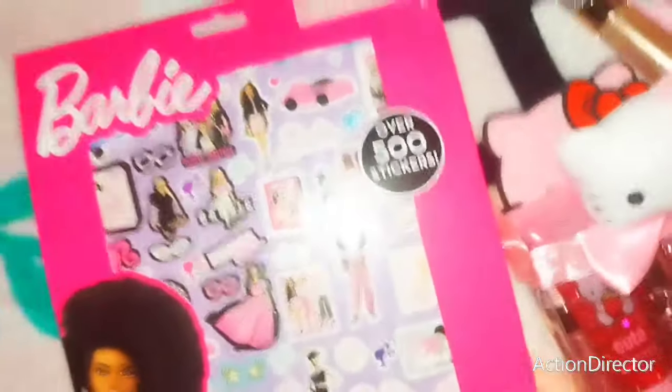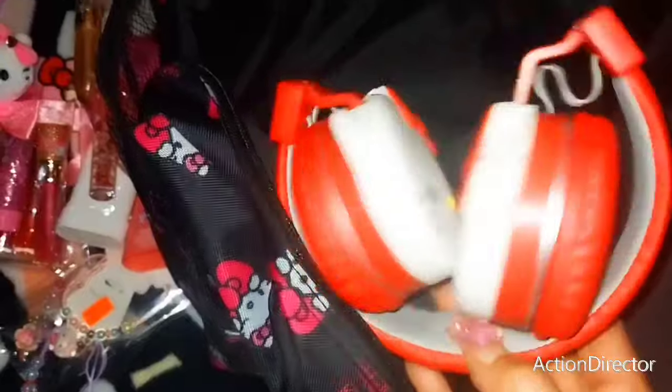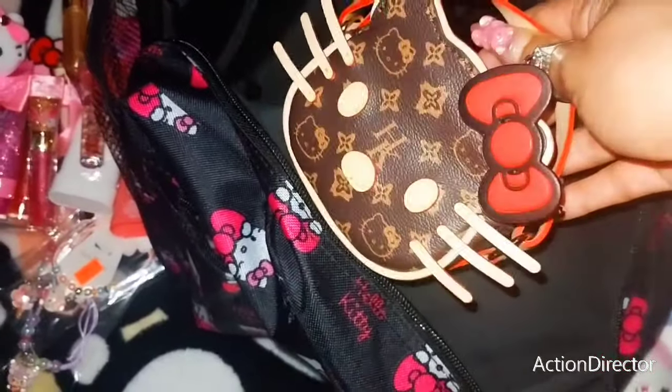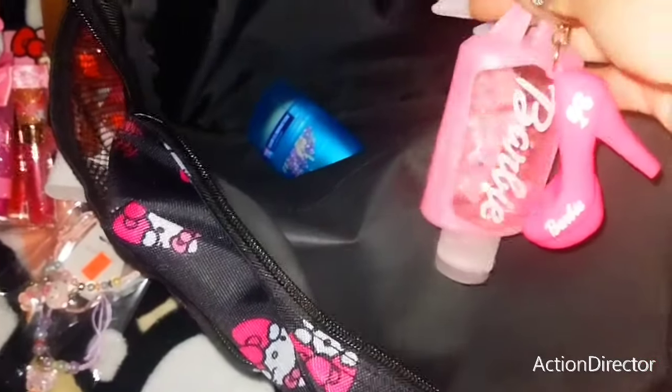Over 500 stickers, yes. Okay, and then over here I have my headphones, which I just have folded up right now. I also have them in a pretty pink milkshake color, but I'm rocking the red ones. They're my favorite and they're still going strong. Then I have my little Hello Kitty pouch. I just have allergy medication and aspirin inside of here and my Tiger Balm. And then I have a deodorant in lavender. And I have my Barbie hand sanitizer keychain right here.